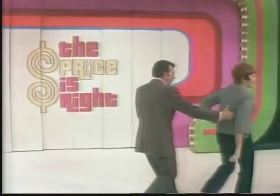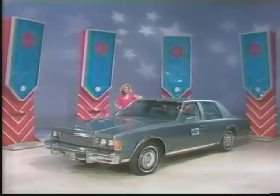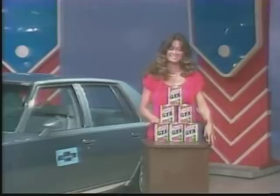All right, now, if you'll stand right here, Margaret, and you look right at this door, here's what you can win. Look. A new car! A Chevy Caprice Classic Sedan. The options include bumper guards, body side moldings, two-tone paint, white stripe tires, and AM radio furnished by Chevrolet. And if you win this car, you'll also receive 33 quarts of Castrol GTX for performance.